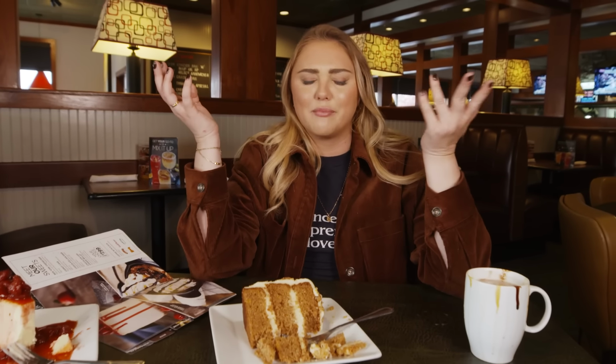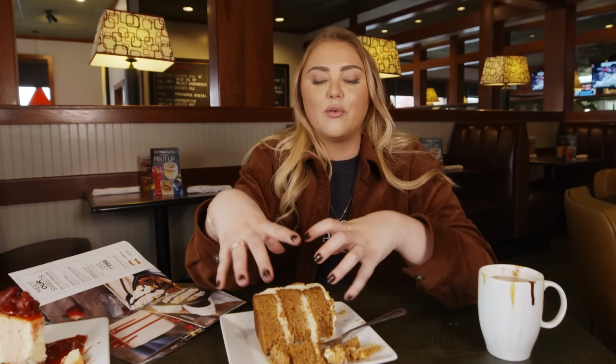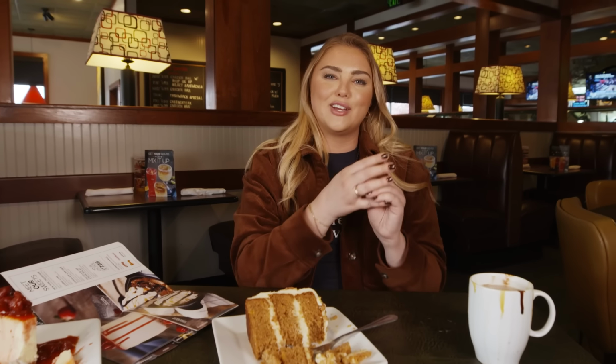I almost want this as a cake pop for some reason. I've never really craved a cake pop before, but this for some reason, I'm like, I want to take this and squish it and make it into a little cake pop.